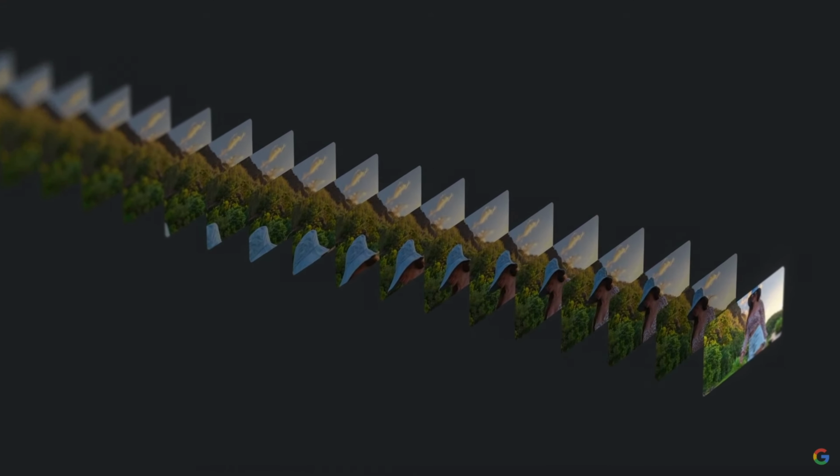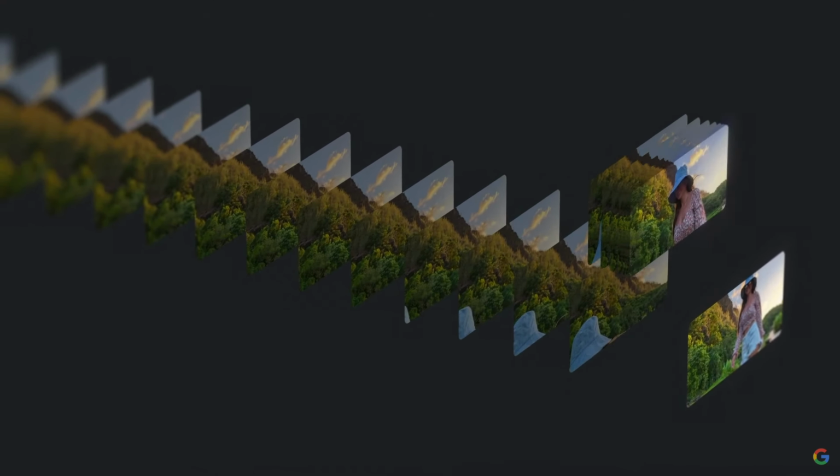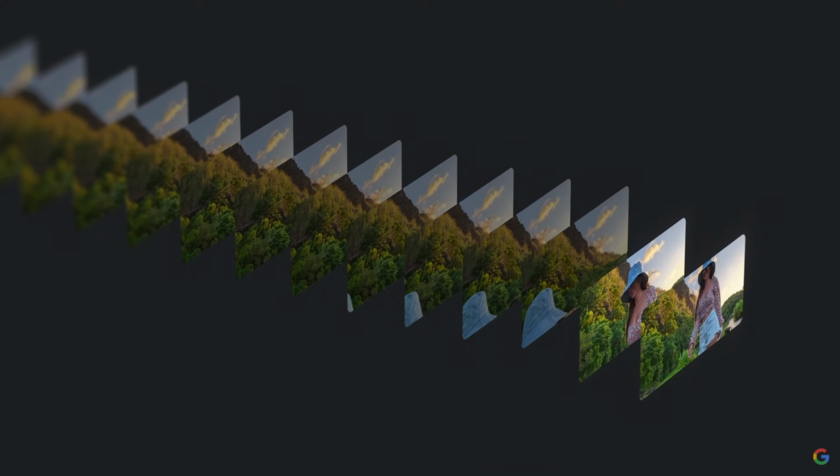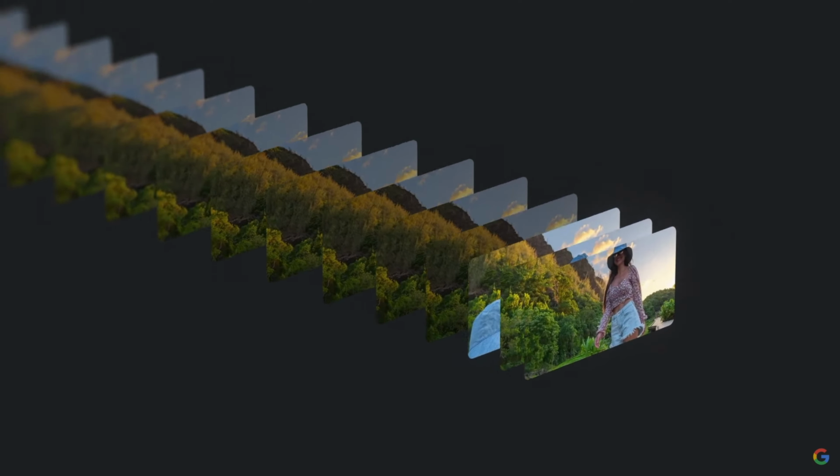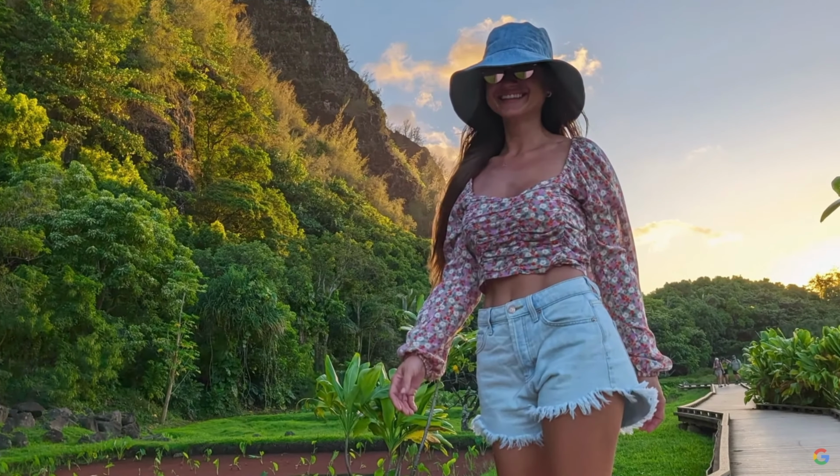You ever taken a photo with your Pixel and then looked at it immediately after and it looks like garbage, and then some processing happens and then it looks really good? That's what's going to happen to each frame of your video. And the end result, I think, from what we've seen in these little demos that they played on a screen on stage anyways, looks pretty darn impressive.